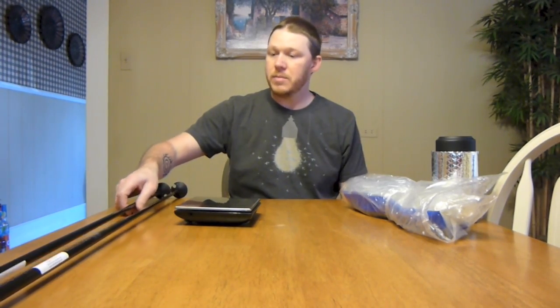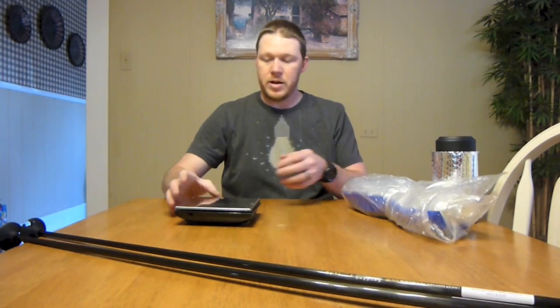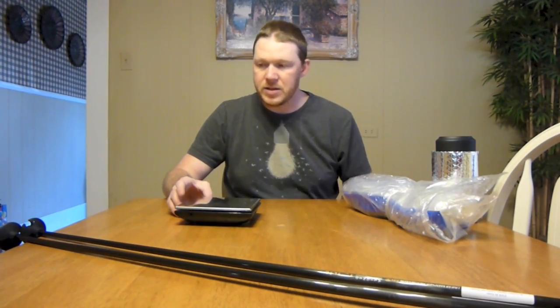Alright, so nice looking poles. I look forward to using them. This will be my first time using fixed length poles, but considering they're only 43 inches tall, they're not excessively tall. So I'm looking forward to seeing how I like a fixed length pole.